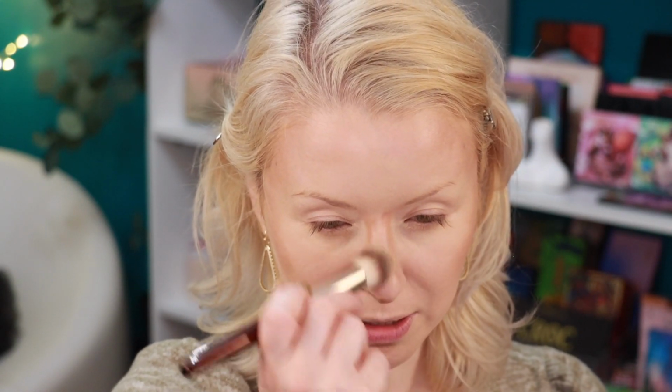It just works so well. When you find those tools that work so well for you, you don't want to try anything else, and you tend to get multiples of them, which means I need to order another BK A506 concealer brush. I need to do that ASAP.